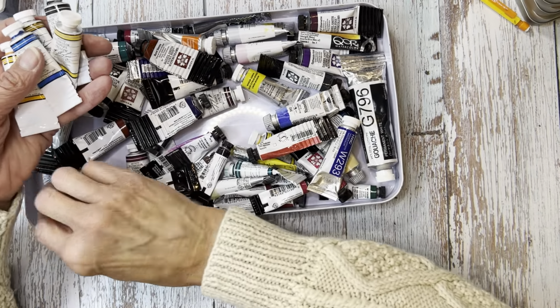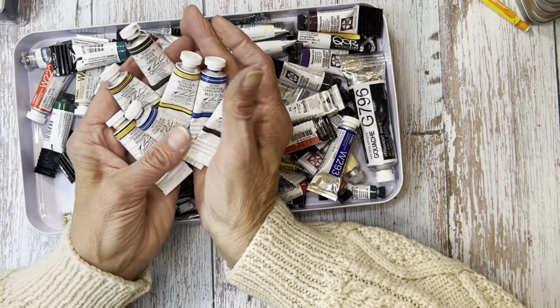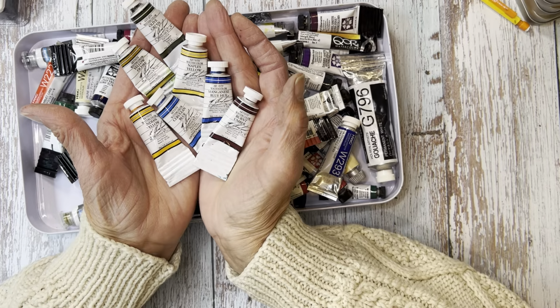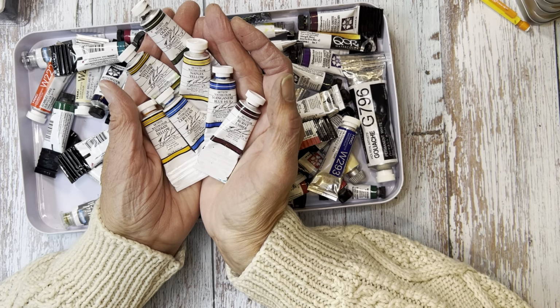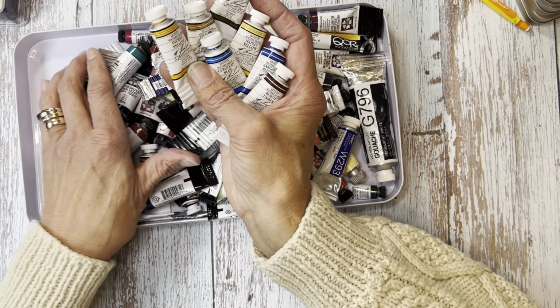If you live in a dry climate, I highly recommend them because they do have honey as their binder. So I'm always happy with M. Graham. They've got a wonderful color range, and I like them. They also make an excellent quality gouache.